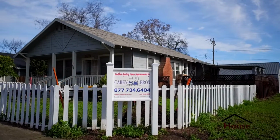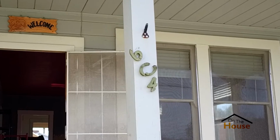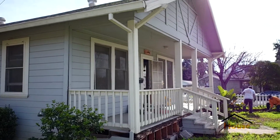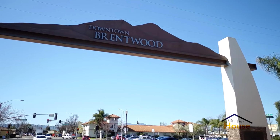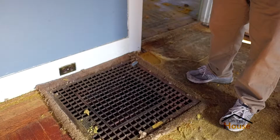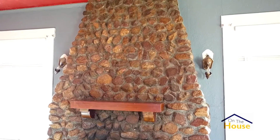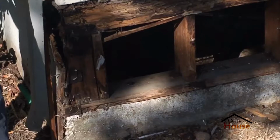Do we have a special project for you? The Carey Brothers and team are undertaking the renovation of 604 Second Street, a 100-plus-year-old kit-style bungalow home located in charming Old Town Brentwood in the San Francisco Bay Area. 604 is in dire straits and in need of repair and full renovation inside and out.